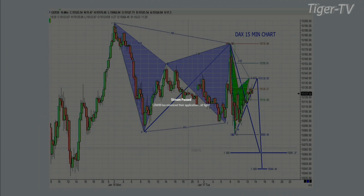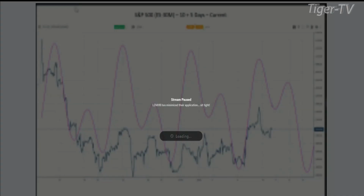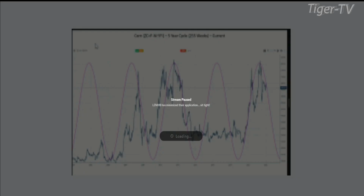Okay, now I want to go back to the cycles one more time, because let me get this up here. I want to show you the corn cycle, because that's a real interesting one here.